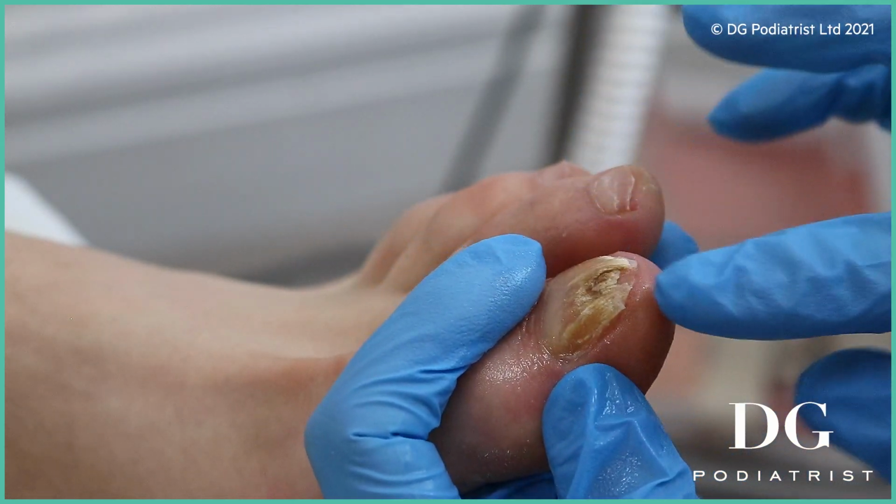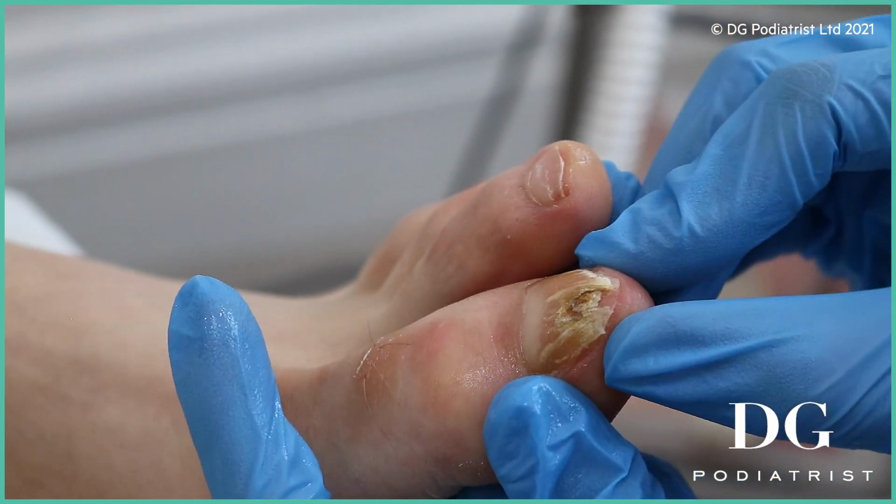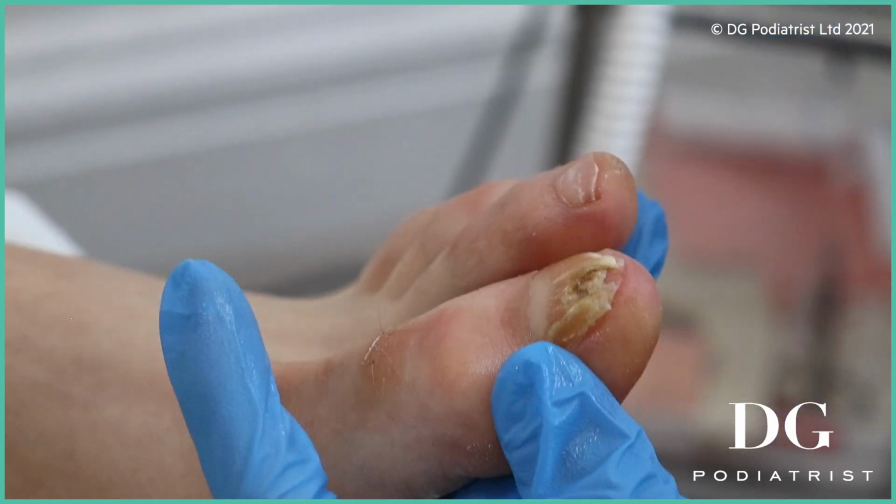So as you can see, just quickly, you can't actually see the physical holes because they're so micro, but they're all in there.